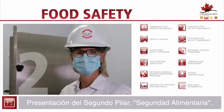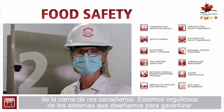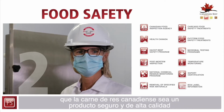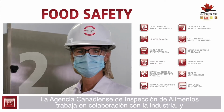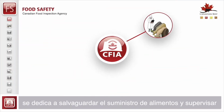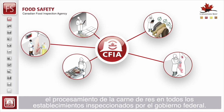Introducing Pillar 2, Food Safety. Food safety continues to be the highest priority for the Canadian beef industry. We take pride in the systems designed to ensure that Canadian beef is a safe and high-quality product for our customers around the world. Working collaboratively with industry, the Canadian Food Inspection Agency is dedicated to safeguarding the food supply and provides oversight in all federally inspected beef processing establishments.